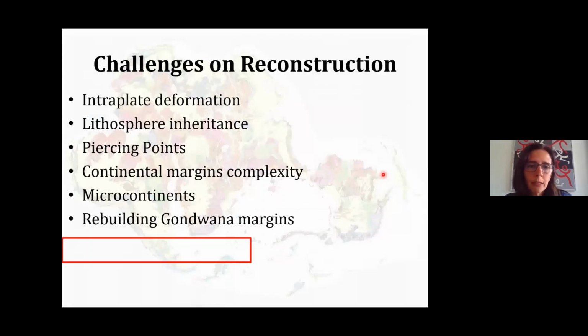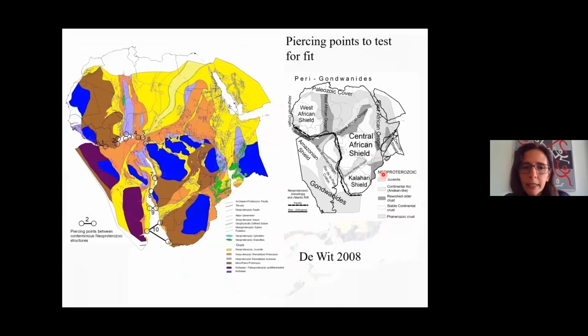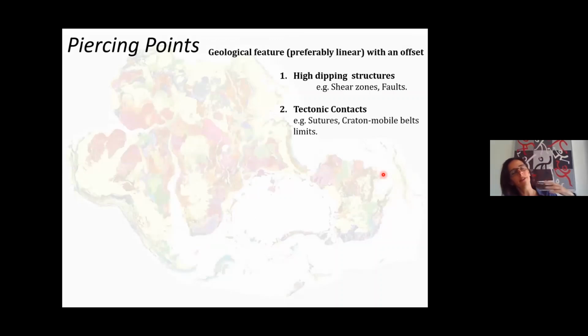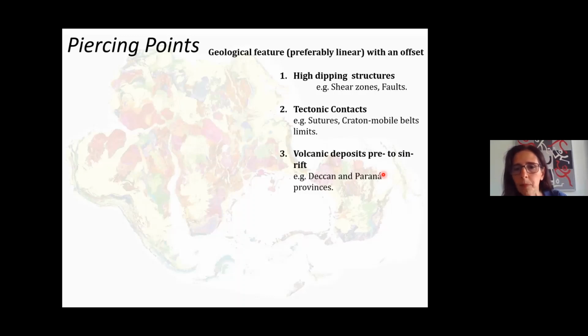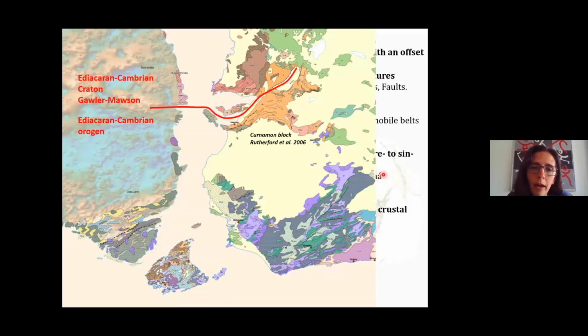So about the piercing points, this paper from Martin was quite good for our discussion about matching South America and Africa. The piercing points are structures and terrains that we can say belong to different parts of these continents today. These include tectonic contacts, volcanic deposits, terrains with similar evolution, and even zircon provenance patterns.